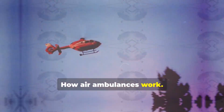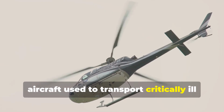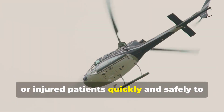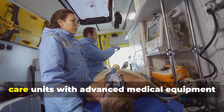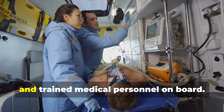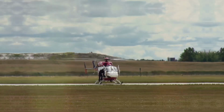How air ambulances work. Air ambulances are specially equipped aircraft used to transport critically ill or injured patients quickly and safely to medical facilities. They are essentially flying intensive care units with advanced medical equipment and trained medical personnel on board. Here's a brief overview of how they work.